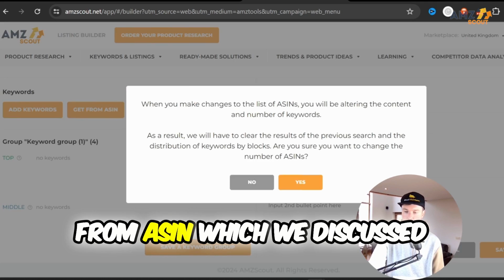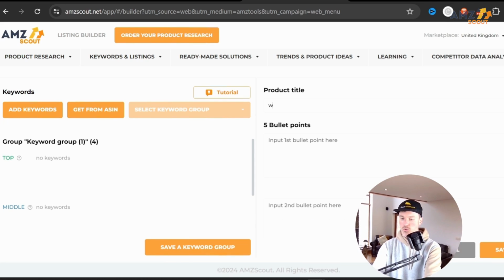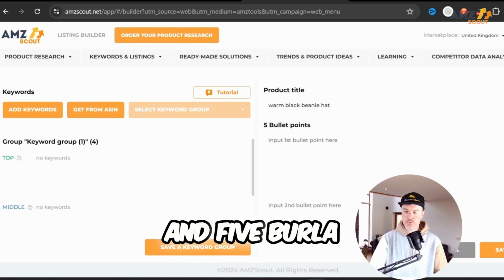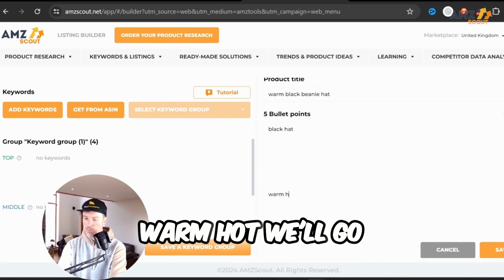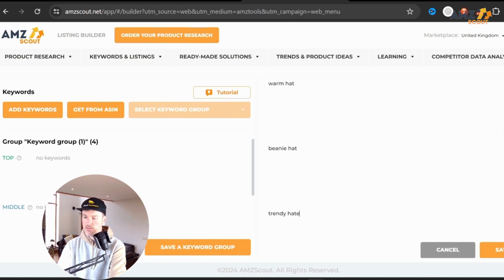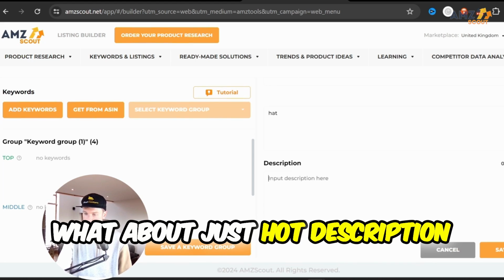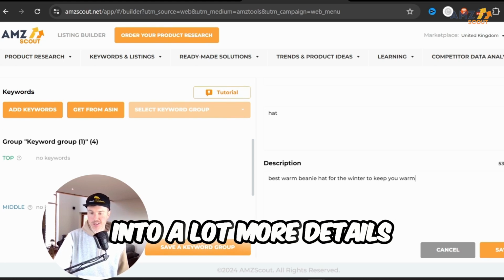Or you can get from ASIN, which we discussed earlier on, but we're going to manually type this in just to show you the product title. So warm black beanie hat, and 5 bullet points. Again, black hat, we'll go warm hat, we'll go beanie hat, trendy hat. What about just hat? Description: best warm beanie hat for the winter to keep you warm. Obviously you'll be going into a lot more details than this.